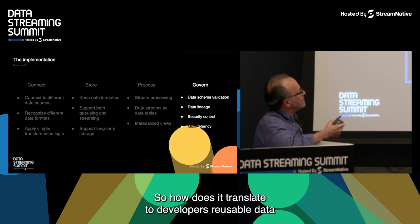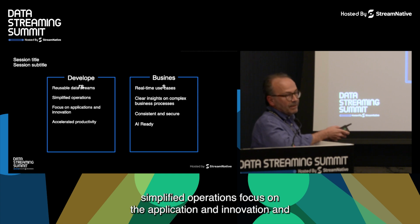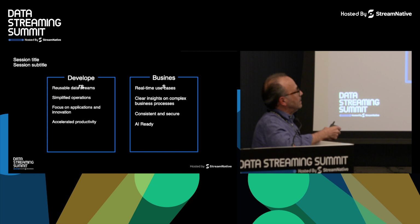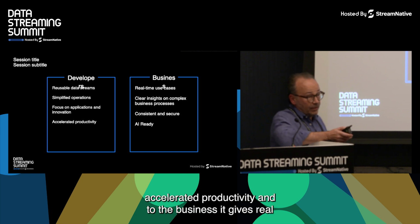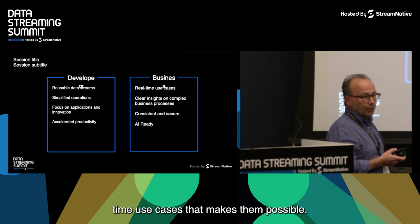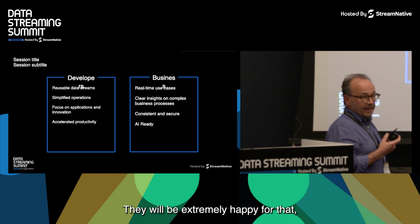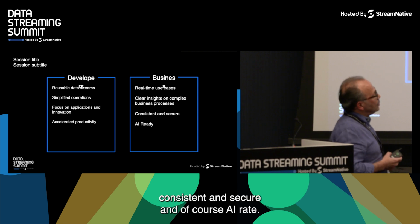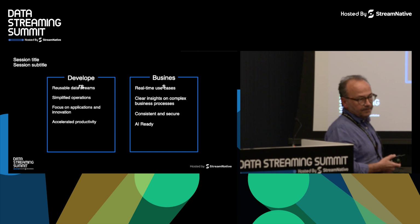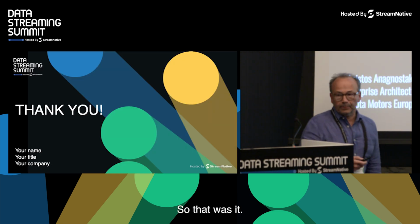So how does it translate to developers? Reusable data streams, simplified operations, focus on the application and innovation, and accelerated productivity. And to the business, it gives real-time use cases. It makes them possible. A clear insight on complex business processes. They will be extremely happy for that. Consistent and secure. And of course, AI ready. So that was it.